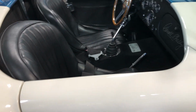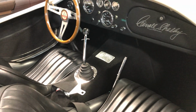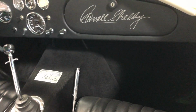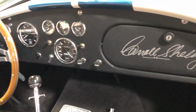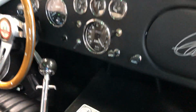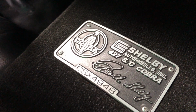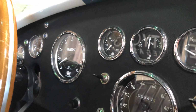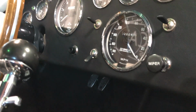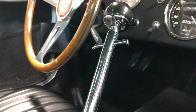Okay, I know you're all waiting to see the power plant. We'll get to that in just a minute, but here's your interior. Carroll Shelby signature. This was an '07 or '08 creation, CSX number, I do not know. CSX number 4948. Okay. The gauges look as new. They're in perfect shape. The switches, the buttons, the writing or inscriptions are not coming off. Here's your gear shift. It's in super shape.